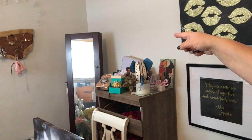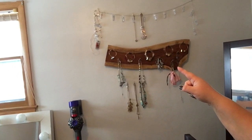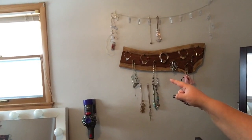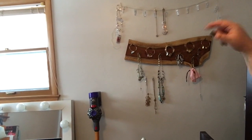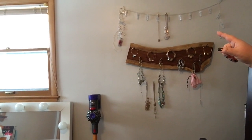My mirror for my jewelry is over here, and then I have some more jewelry here. I have a lot of my Alex and Ani bracelets, some Kate Spade stuff, some of my Tiffany necklaces, and some costume jewelry. And then these are lights that are also hangers for pictures and stuff.